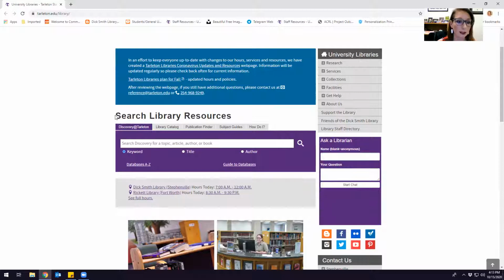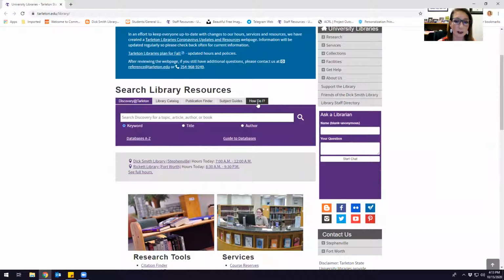But we're going to start with the search library resources. So you'll see 4 different tabs here. It defaults to our Discovery at Tarleton surface, which is a tool that searches about 85% of our databases and our library catalog at the same time. So you can think of it as almost like a Google search for the things that the library has. And I'll go over how to search that in more detail here in a little bit, but I want to go over everything on the website first, and then we'll talk about how to search.